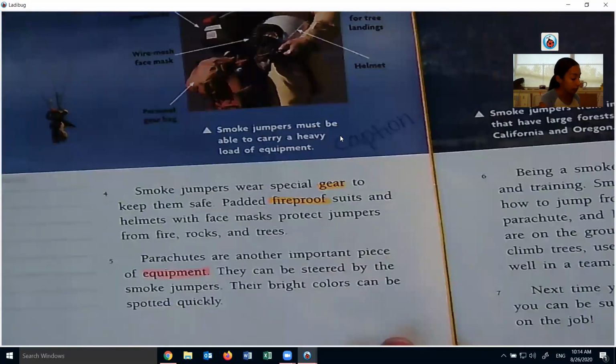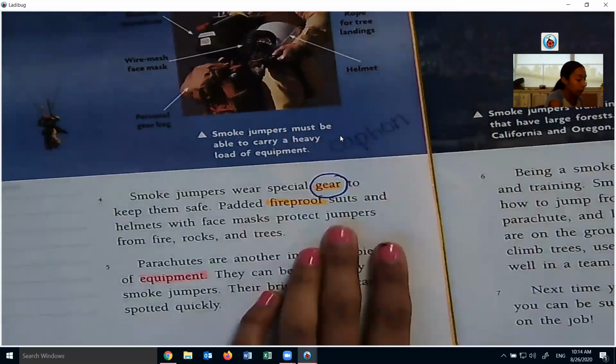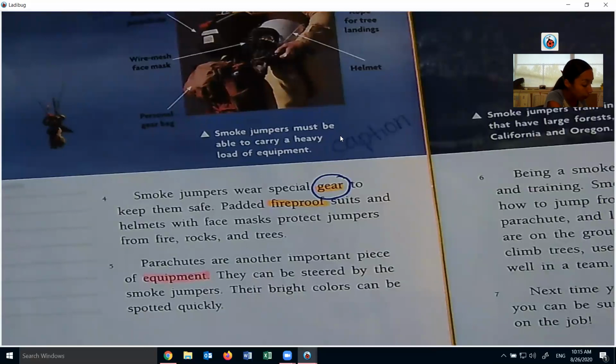Smoke jumpers wear special gear. Oh, you know what? It was a highlighted word, so we'll circle it too, to really remember and emphasize that word. Smoke jumpers wear special gear to keep them safe. Padded fireproof suits and helmets with face masks protect jumpers from fire, rocks, and trees. Parachutes are another piece of equipment. They can be steered by the smoke jumpers. Their bright colors can be spotted quickly.